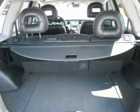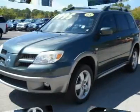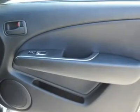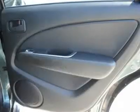To see up to 35 pictures of this vehicle, please take a look at our website www.portrichey.com or www.portricheymitsubishi.com. Vehicle prices plus tax, tag, title and fees.